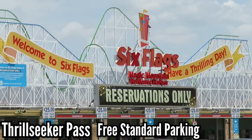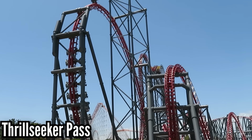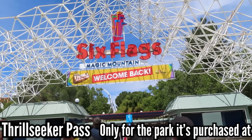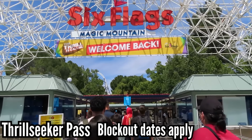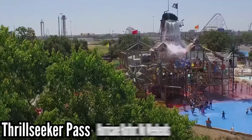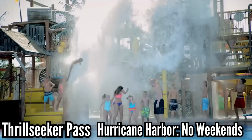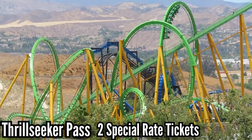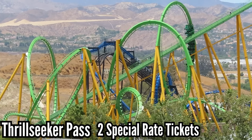This Thrill Seeker Pass does have free standard parking, but it has two major restrictions we've never seen before on a Six Flags pass. These are only good at Magic Mountain and Hurricane Harbor, and they have blockout dates. For Magic Mountain, it looks like they're only taking away Saturdays during Fright Fest. For Hurricane Harbor, it looks like they're blocking out every single weekend they're open. You also get a few other benefits. 2 special rate tickets for friends and family, but who knows how much of a discount you'll actually get.